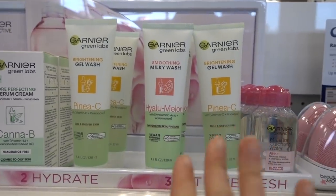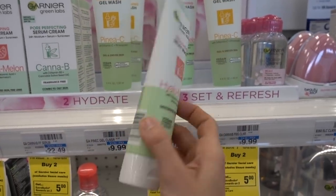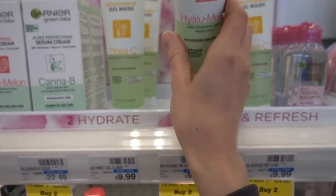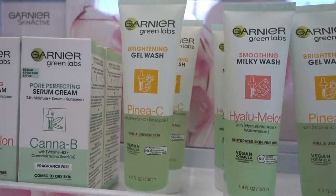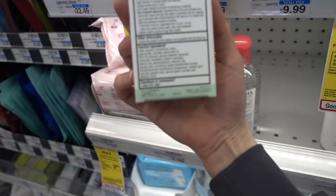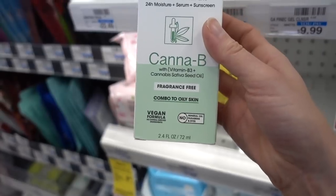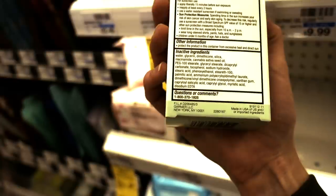Garnier just couldn't resist the watermelon train. Smoothing milky wash, Hyalu melon, Beniacy, and Canopy. Huh. Garnier has a CBD sunscreen. It's not labeled. Oh yeah, broad spectrum SPF 30.